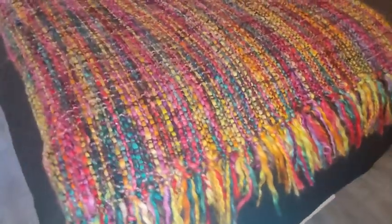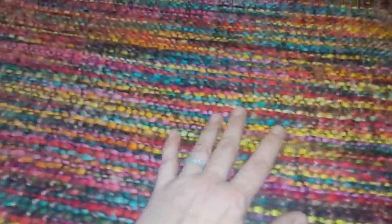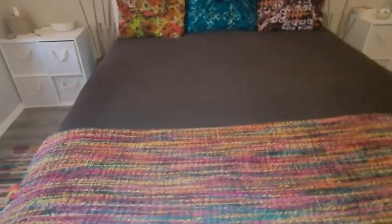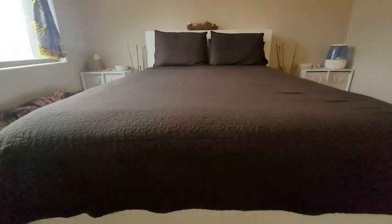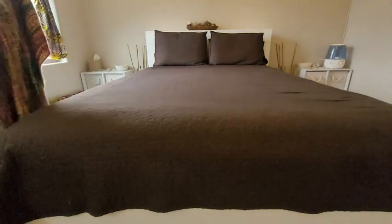Now, the style and theme that I went for in my bedroom was African. I have a lot of fabric from Africa, and I tied that fabric to some pillows and put it on my bed, but they're very bright colors. As you can see, there's bright blue, green, orange, purple, reddish orange. So when you put them all out there all together by themselves, it kind of looks a little chaotic.